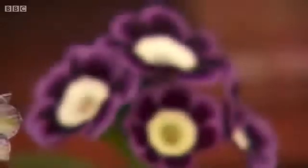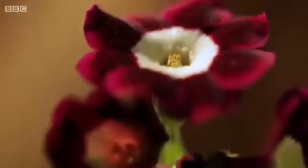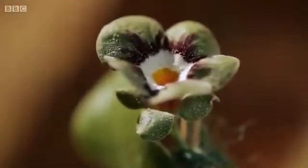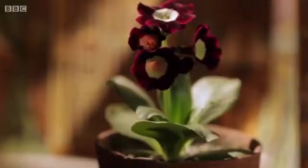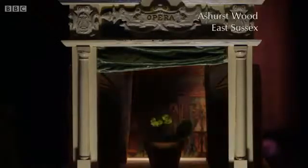All I really want to do is to tell people they're not difficult. They're very suitable if you've got a tiny place or, you know, just a backyard. They look fantastic if they're displayed en masse. People are a little bit scared of them and they think they're going to be difficult and they're going to kill them. They're quite tough. They're alpine plants after all.